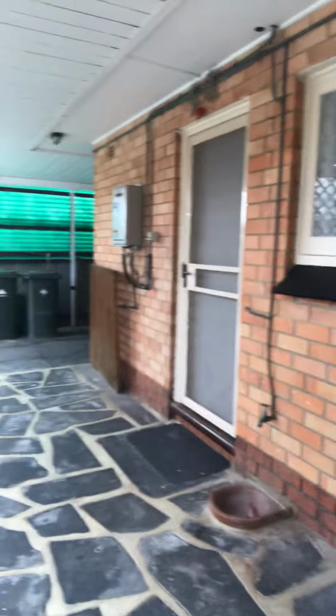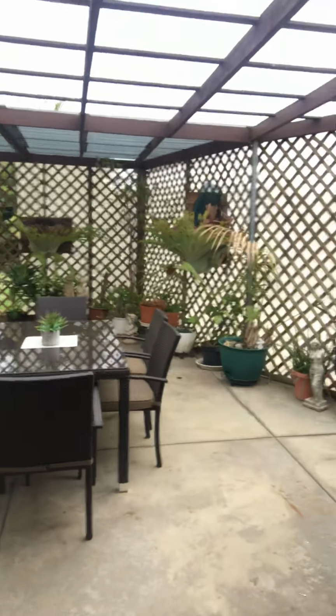It's got a second bathroom here. And this fantastic family room is looking out to this area here for entertaining. What an entertaining area. Look at that. And then come out here, and we'll go this way.